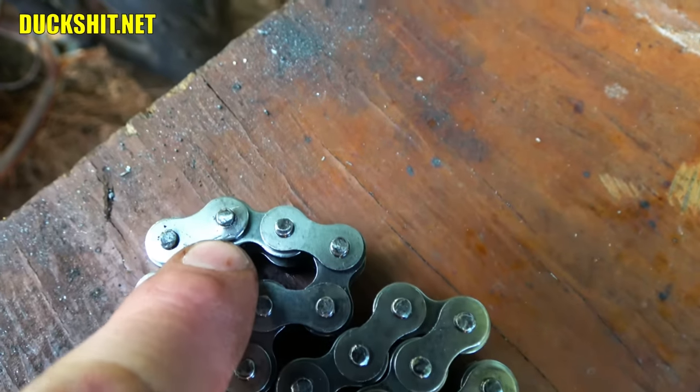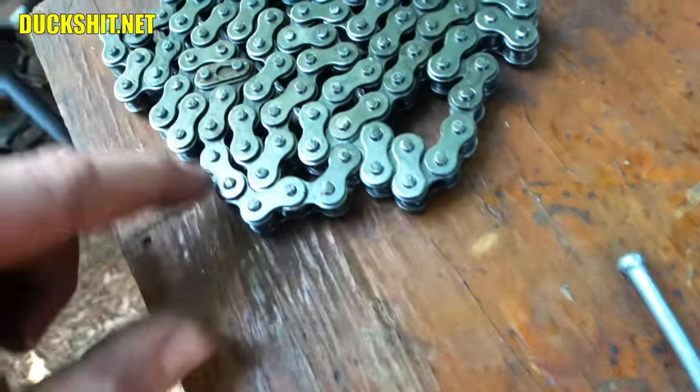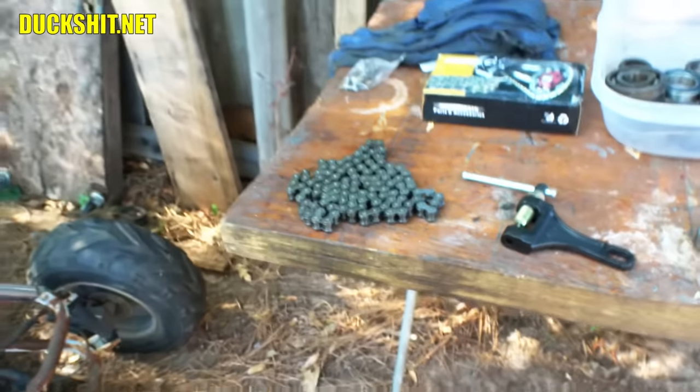Oh yeah, and the new chain already has a flaw in it. Look at that. It's the only link that I see that's stamped that way, but there was one link on it that was a different color. Yeah, I don't see it. There's your master link. It was one link on there, a different color. Maybe it's just the way the light was hitting it. I don't see it now, but anyway, we're good to go.